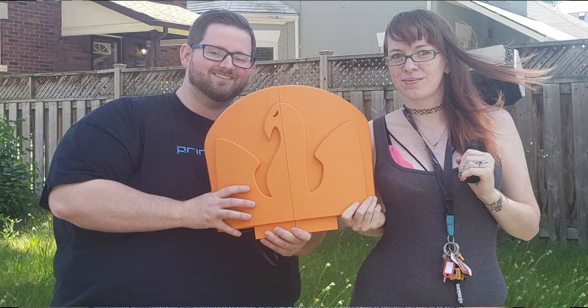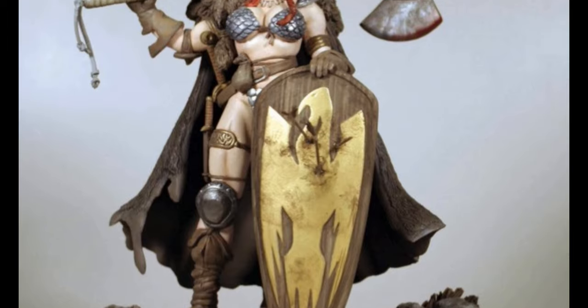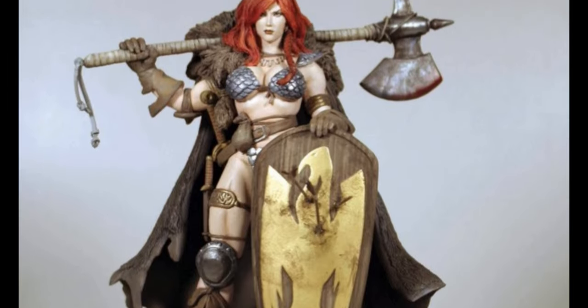So the challenges with this build were mostly related to scaling. It's really hard to gauge how somebody's height translates to the height of a character, and you want to make sure that the ratios end up being the same, but it looks like we got it pretty much perfect right off the bat. When we held the shield together, it looked pretty much the same size ratio as it is with Red Sonja from the cover that Brit had sent me to give as a demonstration.